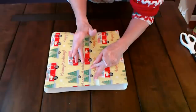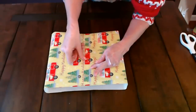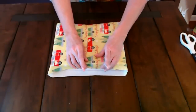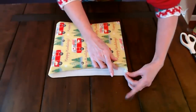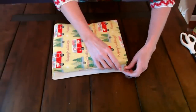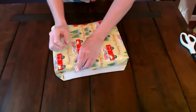I try not to put any tape on the package, certainly not on the present itself. I only want to put the tape on the paper. I'll put one piece right there. So we have our side here. Just going to fold it like this. And then you can press here. Make a little crease. And a little crease there. Bring it in. Put a little crease there. In there.